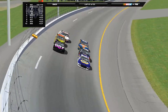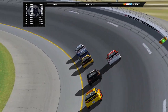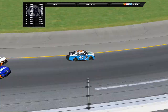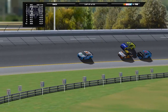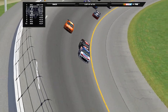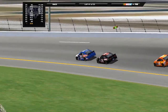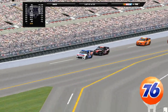And the next pack back is going to be entering turn 1 right now, led by Josh Drake. And then the next pack is being led by Billy Workman in the number 44, with his teammate not too far behind him. Tough break for some of these drivers right now. We have 24 cars currently on the lead lap, with Noah DeWister, number 33, being that last lead lap car.